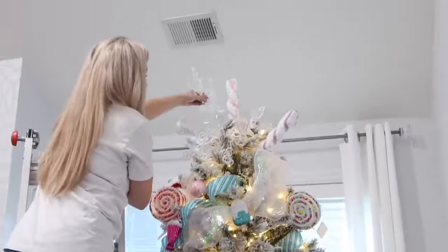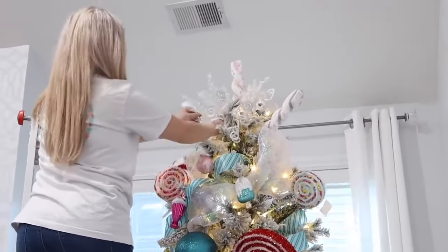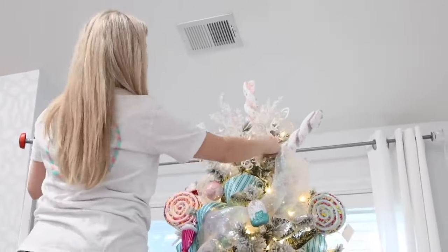But I recommend getting like two to three different kinds of picks if you want to do the top of your tree that way. It just gives it a little bit more dimension.